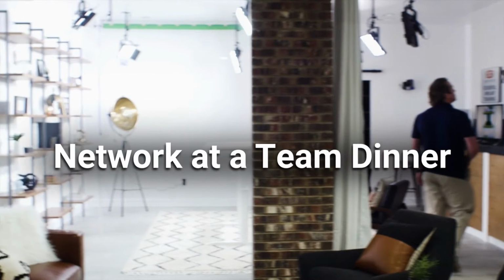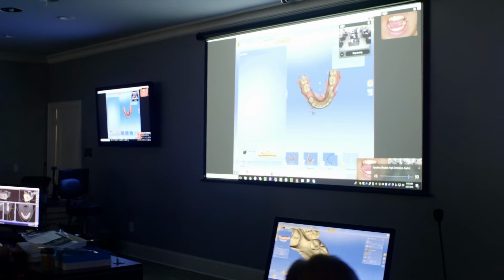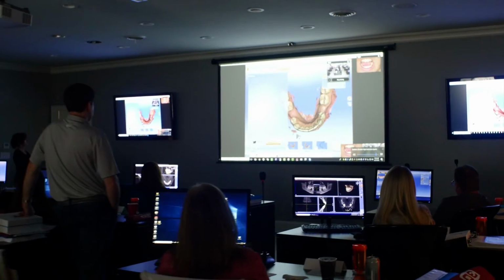Well, what I got from the course is I wanted to learn how to use my cone beam to integrate it with the Cerec and to be able to design the implant.